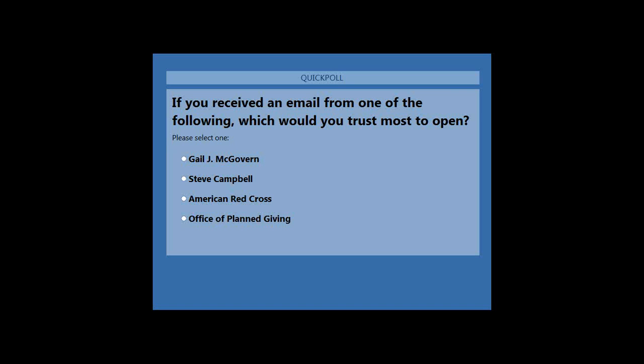Okay. You're in your inbox. You're looking at all 121 emails you have received. Which one of these would you trust the most to open? An email from Gail, from Steve, from the American Red Cross, or the Office of Planned Giving?